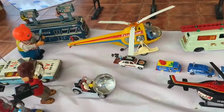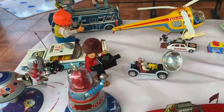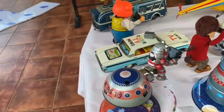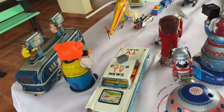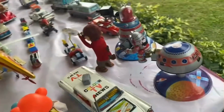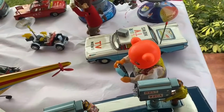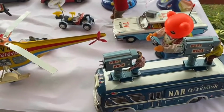Yeah, well, okay. Space toys also had cameras all over because they wanted to record. It's 1969. You see this tin toy? It's probably Ichiko. It says TV News Cutter. Colorful. Because it was a turn from like 63, 66, that changed from black and white to color TV. Technicolor. Okay, this collection is from Mario Perez, Quebradillas, Puerto Rico to the world.